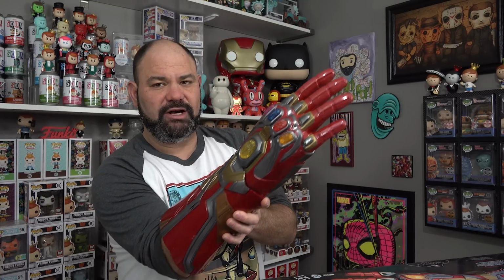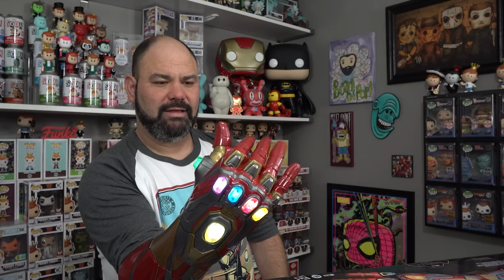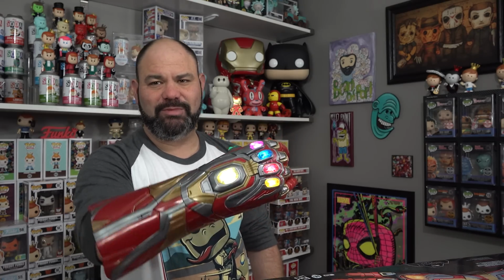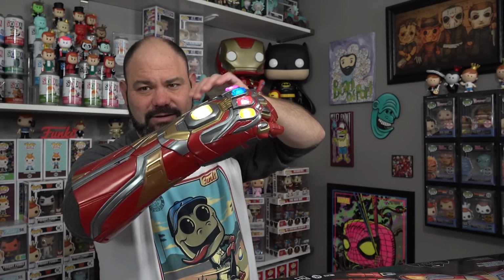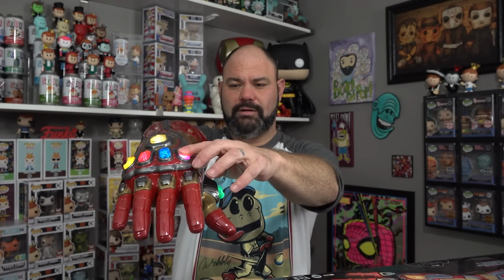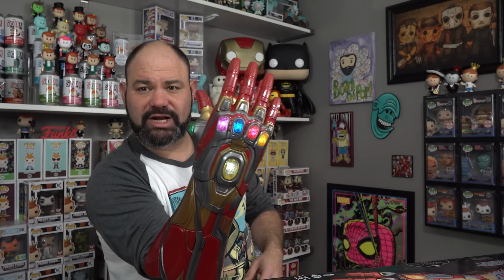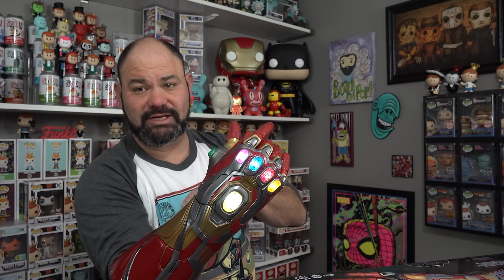So, now we've got the glove with all the lights in it, and to turn it on, we just put our hand in it. And we could sort of move our fingers. I mean, you know these things are more for display than wearing, but pretty cool. Huh, pretty cool. Makes some noises, lights up. Pretty cool little glove, guys. A lot nicer than that one I got off Wish a while ago. Okay?